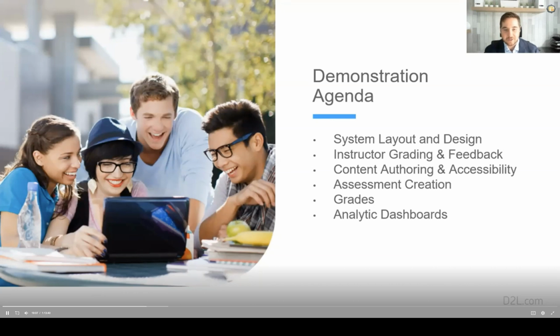But just before I pass things off to Phil, I'll mention that we've been working with Kim and Harry to get some of your questions in advance. And so we're going to be doing our best to cover some of those topics throughout the demonstration here today. So drum roll, I'm going to pass things over to Phil, and Phil's going to walk us through Brightspace.